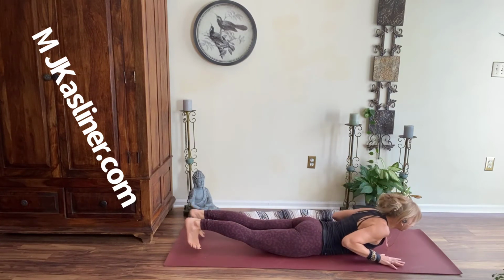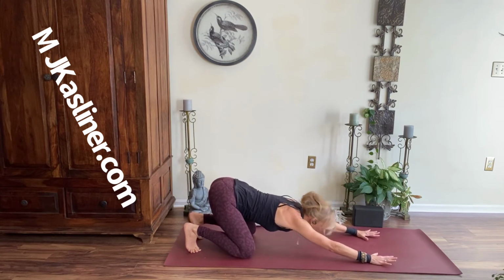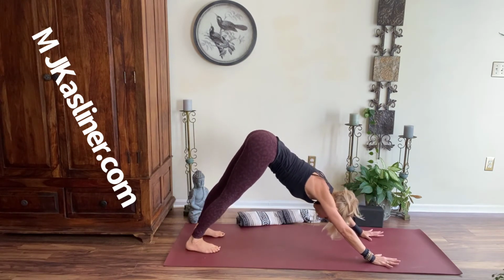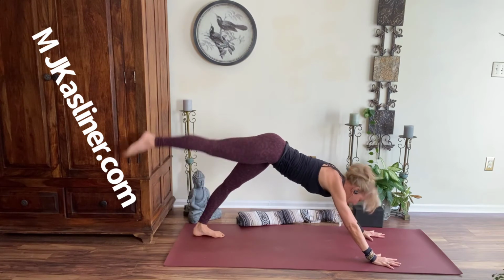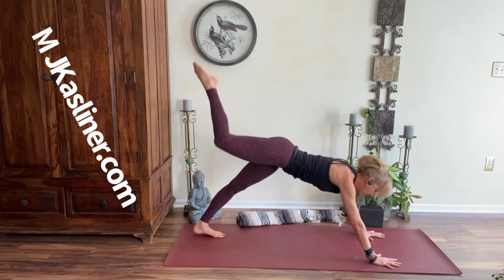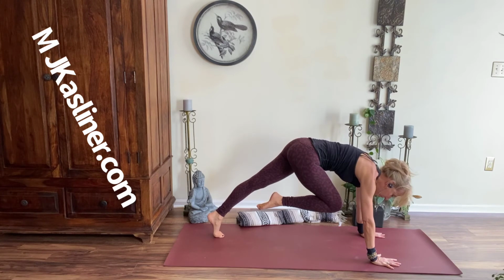From here, let's just shift back into a child's pose for a moment. I'll keep my toes tucked. And then we'll pass our way right up into a downward facing dog, Adho Mukha Svanasana. And we'll go ahead and we'll come into a pigeon pose or sleeping swan in yin yoga. So this is a little bit more of a yang way to come into it. You can come into it from tabletop and just shift the shin forward. You can take a pause here if you really want to fire up Manipura chakra.